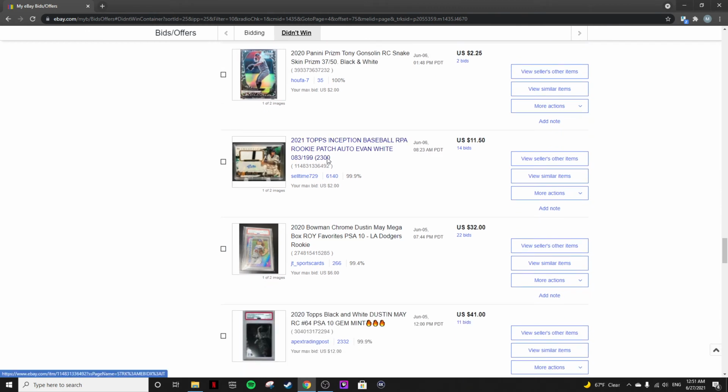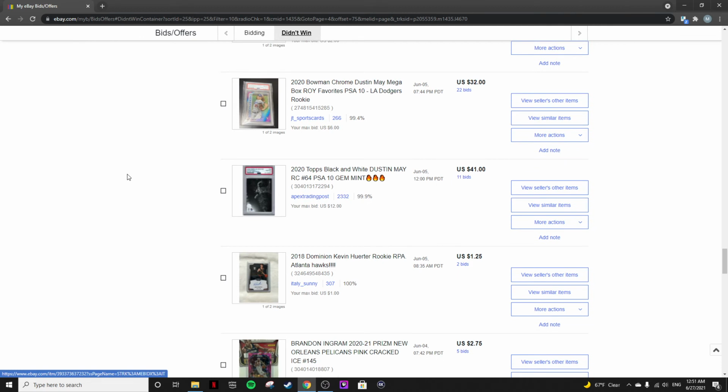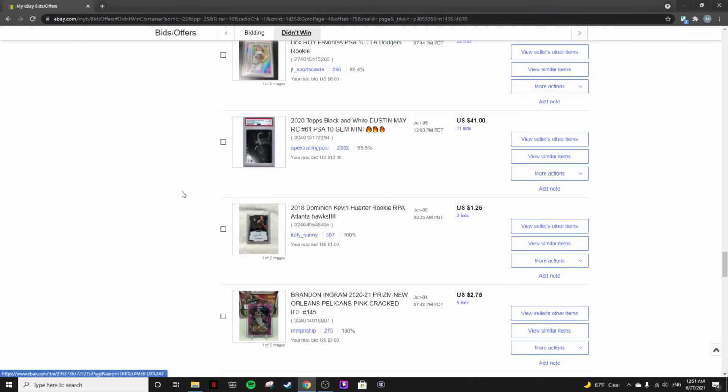And some more RPA. This is Evan White, first baseman for the Mariners. He looks like he'll be a solid player. This one, actually, I messed up. I was trying to bid on this one. I think it ended at a weird time. Noon. So I'm still working at that time. Usually I take lunch like 12:30-ish, something like that. So this is probably right around when I was working. I just missed it.